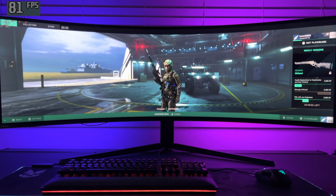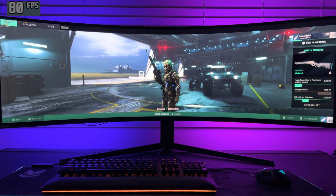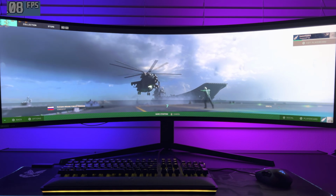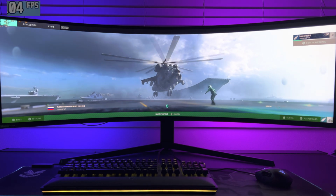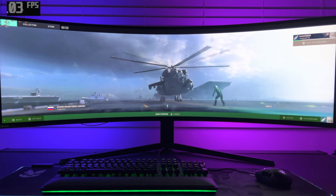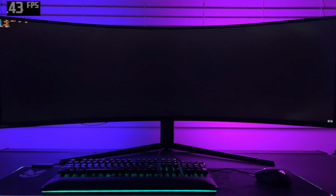But just to jump in real quick, if I'm going to talk about issues pertaining to the screen specifically, playing at 32:9 resolution, no issues in terms of black bars or anything like that. There was never any issues on launch either. This game scaled well to the screen.